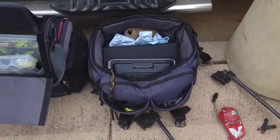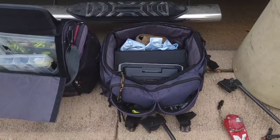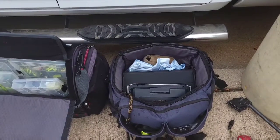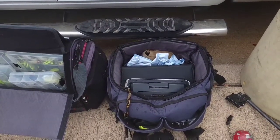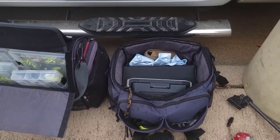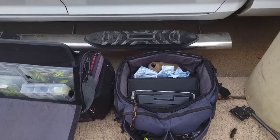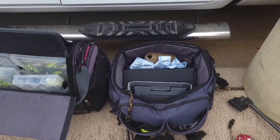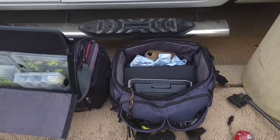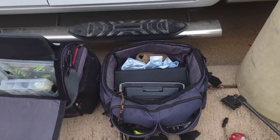And then I have what I call my electronics bag, and it's really simply just a large camera bag that I have my electronics in. But I know if you're like me, you spend a lot of money on electronics you put on your boat, so you need something to protect them, keep them from sliding around in the truck. And this is what I use. I've also got my binos in there, and I tell people all the time, if you're going to spend money anywhere on your boat, your electronics and your optics will make the difference catching fish for sure.